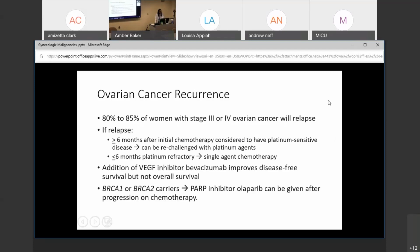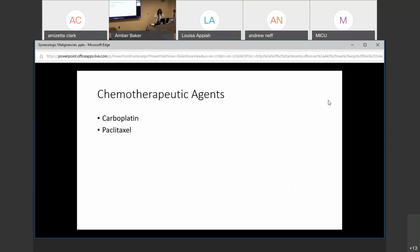Okay. So if the disease relapses within 6 months, they're platinum refractory, and then we have to move to single agent chemo. Recent studies show that the addition of VEGF inhibitors, such as bevacizumab, which you guys may have heard of in some of the other malignancies, has been shown to improve disease-free survival, but not overall survival. In patients with BRCA1 and BRCA2 mutations, we've recently had approval for PARP inhibitors such as olaparib and a few other ones that we can now give once they've progressed on chemotherapy. So the two most common chemo agents we give are carbo and Taxol. I'm not going to go into all of the other subsequent ones.